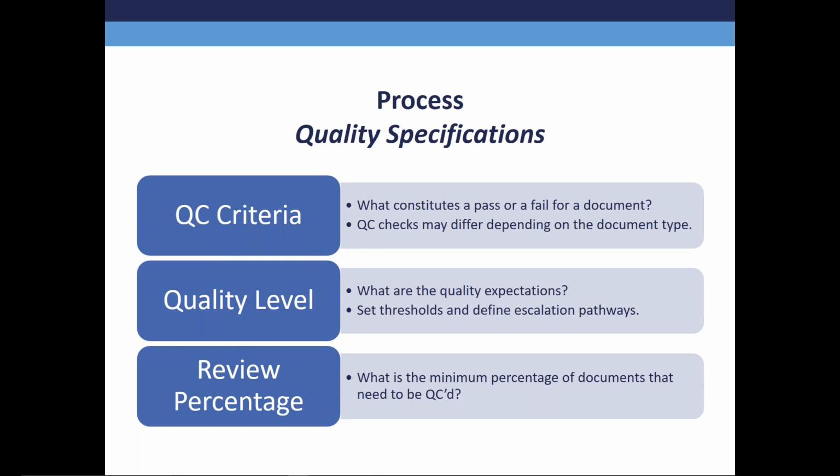So this slide really highlights various different quality specifications that should be included in your TMF process. So the first piece, we really want to specify what are the QC criteria. So what are the criteria that need to be reviewed and met in order for a document to pass QC and be filed within your TMF. So this would be things like confirmation that your document is legible, that it's complete, that all the pages are present in the correct order, those types of checks.